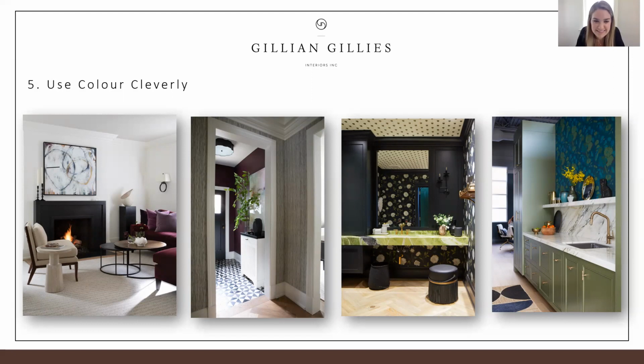And then finally, we have a snapshot of the kitchen that's in my studio. Wow. Again, I wanted to be able to show our clients the power of color. So this is painted in a beautiful green from Farrow and Ball, and it is topped with a gorgeous wallpaper, a GP and J Baker wallpaper.